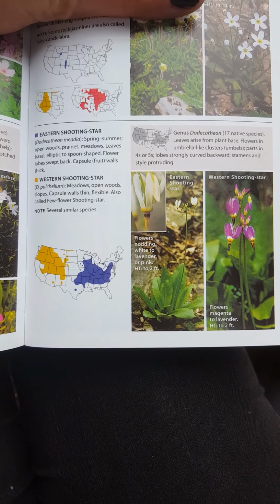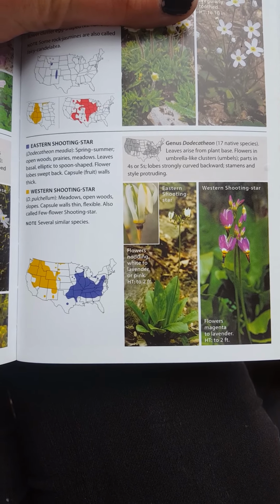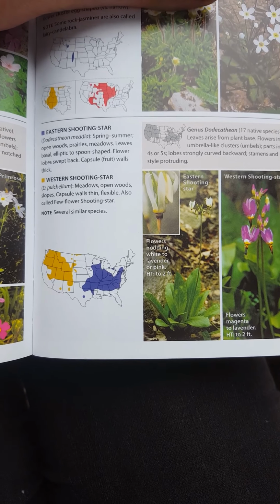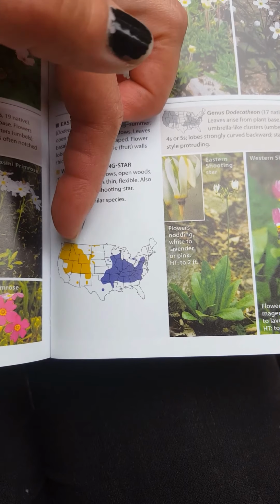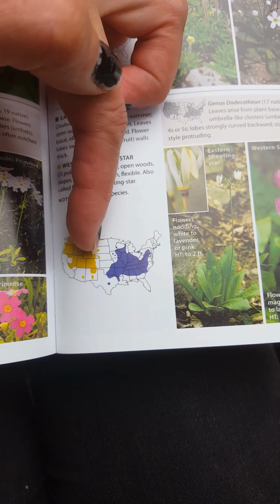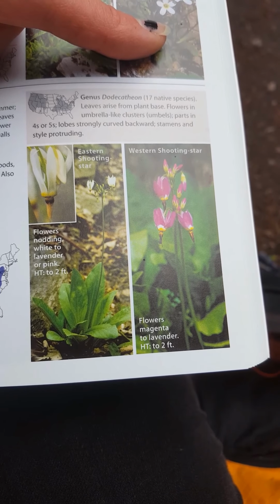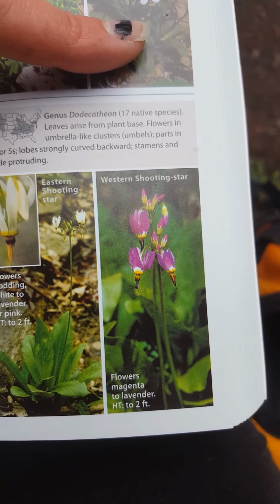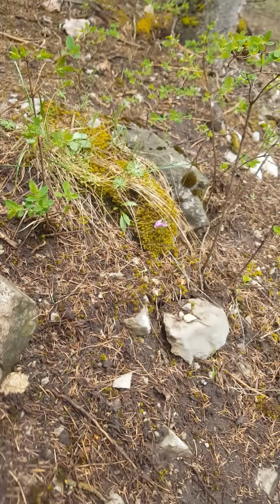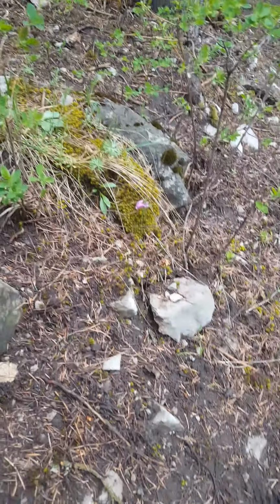So it looks like on page 447 we've got two options it could be. There's the eastern shooting star, but if we look at the range for the eastern shooting star, it's everything in blue. We are clearly in Montana where all the yellow is, so that means this is probably a western shooting star. Looks like on this page it shows multiple flowers blooming from the same stem. That means I can only expect that this one is an early bloomer. We'll probably see more flowers as time goes on.